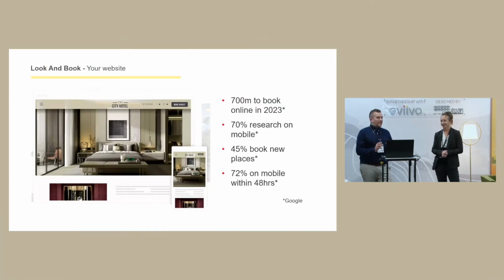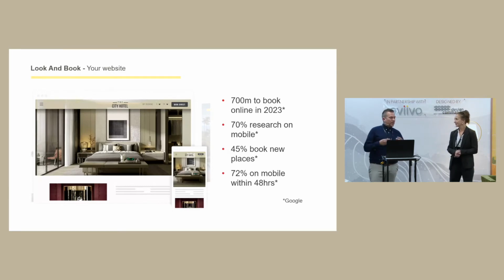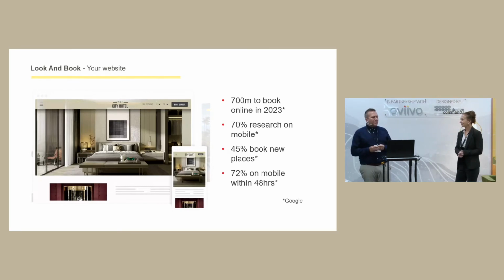Great, so just moving on to the next part of that look and book phase now, which is all around making sure your website, your own website, is fit for purpose. So all the previous elements retain their level of importance, and that obviously includes displaying your imagery and your content, but making sure that your website is easily viewable and easily bookable is very, very important as well.